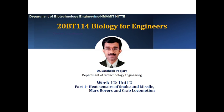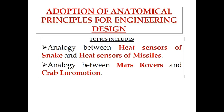Let us discuss in today's class the analogy of heat sensors of snake and heat sensors of missiles, and also the analogy between Mars rovers and crab locomotion.